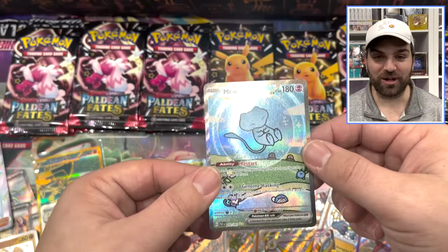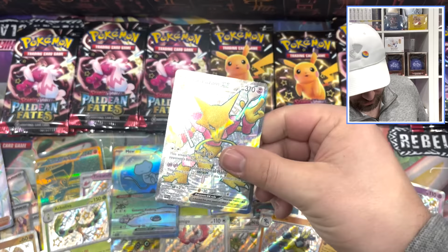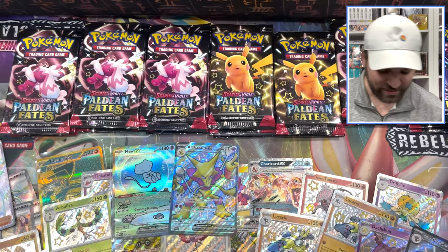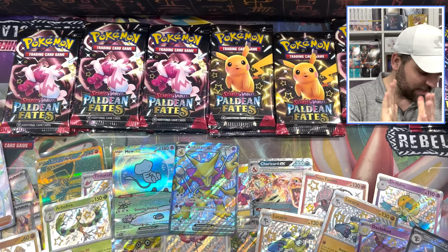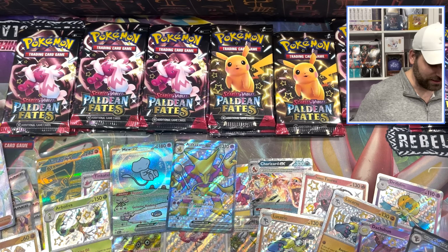Wow, that was looking real rough. Real tough there for a minute, man. Alakazam, full art shiny, and a special rare Mew EX in the same pack. That is a huge hit. That is awesome. Gardevoir from the last case, Mew EX from this case. I swear to you guys, I really think it's 1 in 50. Not 1 in 90. I think we can get another.